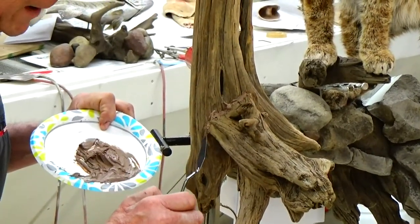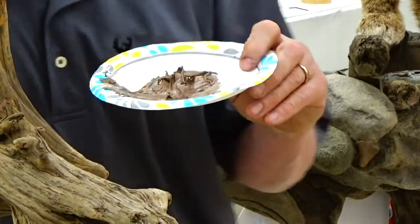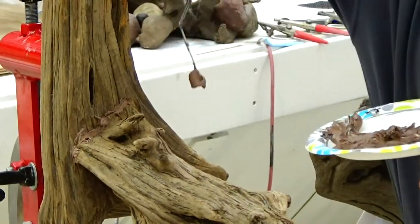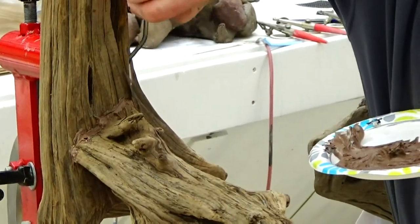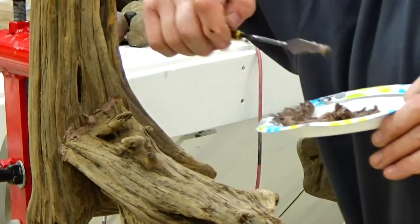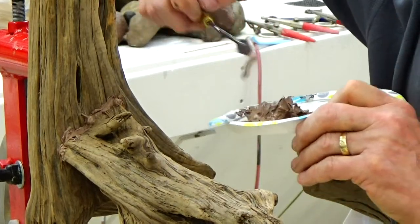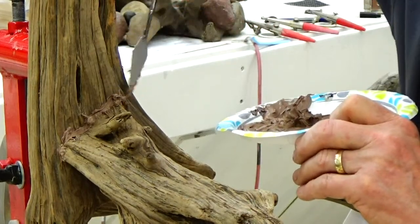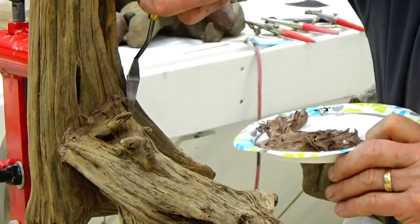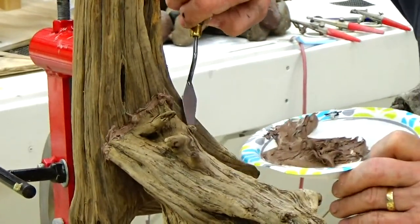Okay, now I want to texture this, so I want to watch my set time. I don't want to have this start setting on me too soon. And I'm probably going to run out of time here. When it starts gelling, quickly start texturing, and I'll explain that to you in a minute here.